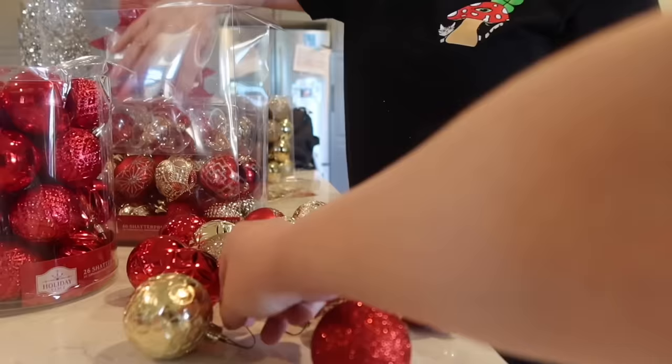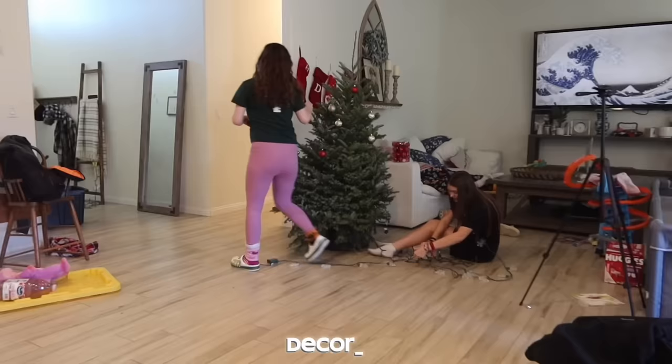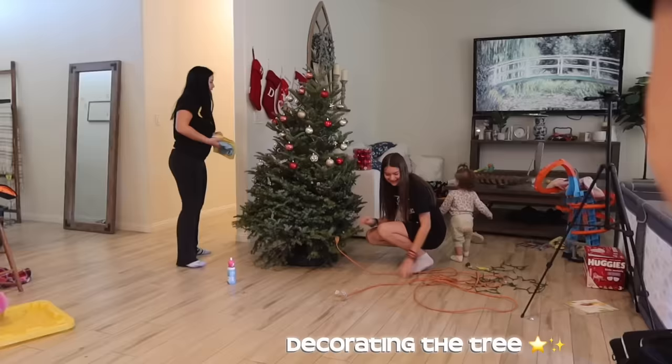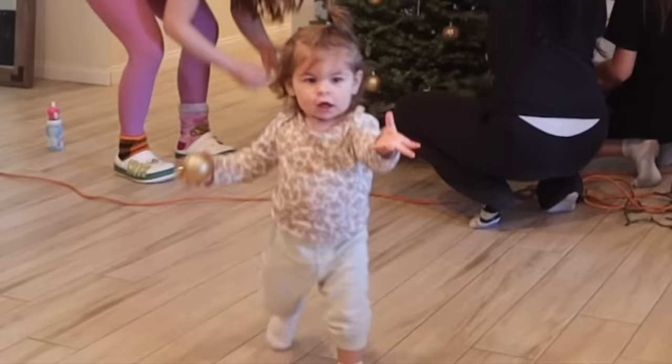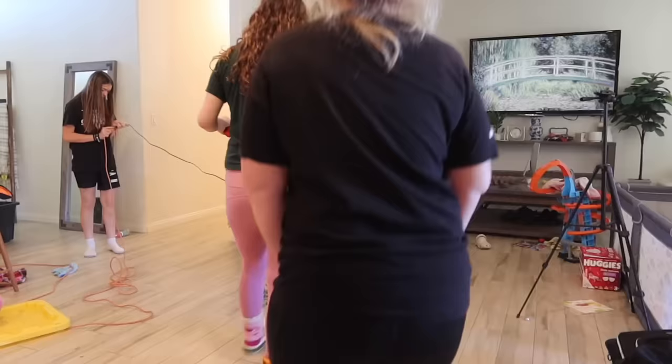My mom's putting all the hooks on the thing, so we're gonna start putting them on the tree. Who remembers this merch though?